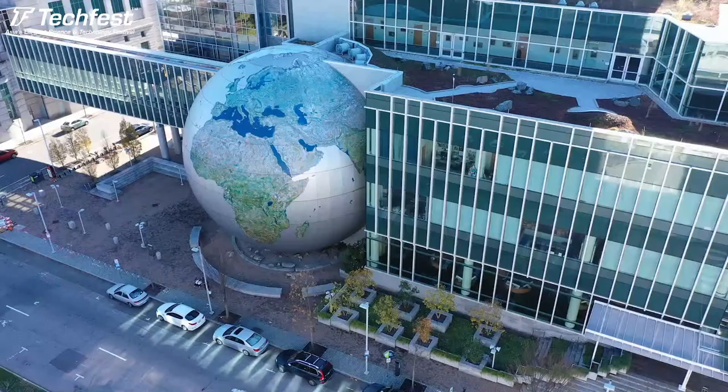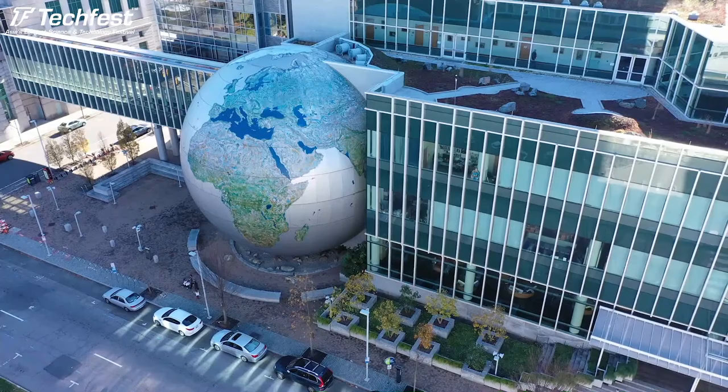Well, now that we can see each other, let me introduce myself. I'm Roy Campbell. I'm Director of Exhibits and Digital Media at the North Carolina Museum of Natural Sciences. And I'm looking out on our Daily Planet globe, capstone of our facade. A little later, you'll see a little bit more of it as we go on our tour today.